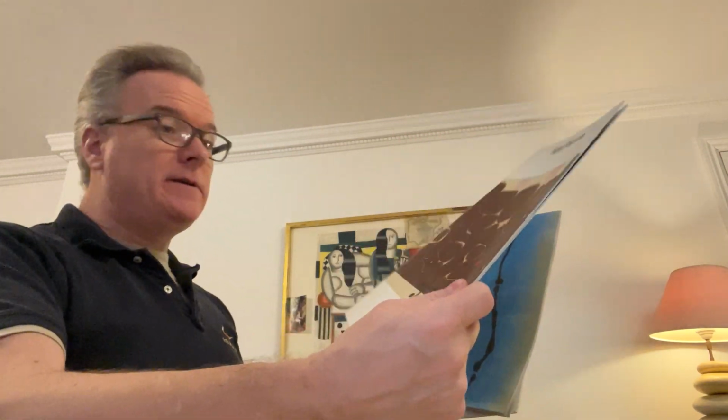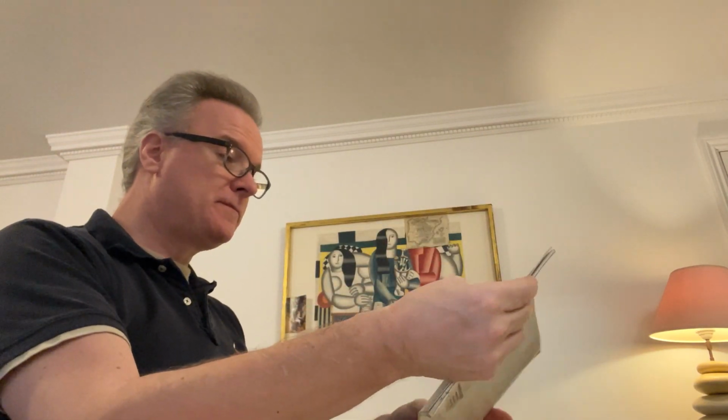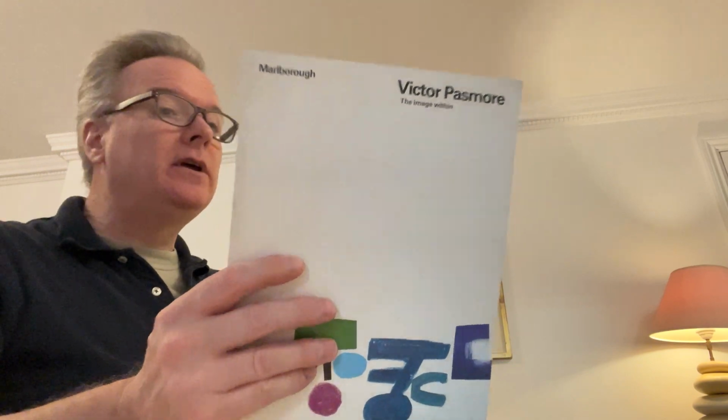We'll look at these three catalogues. These are catalogues produced by Marlborough House. Marlborough House is an English art dealer, and the correct way of saying Marlborough is Marlborough. No one says it like that, but it's meant to be Marlborough, as in the town. But we'll call it Marlborough House. And we'll start with this one here, The Image Within.